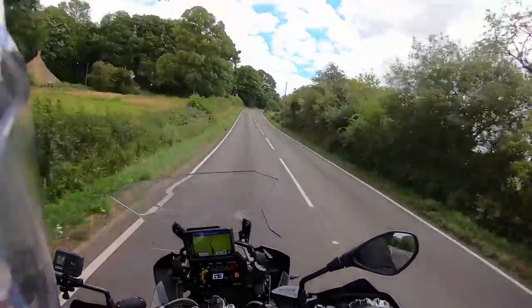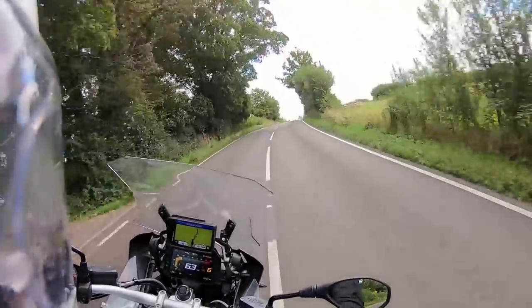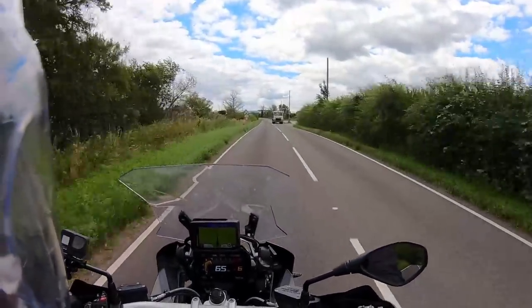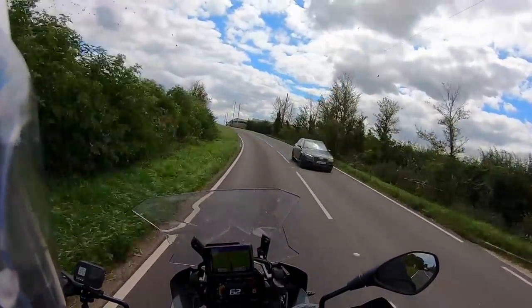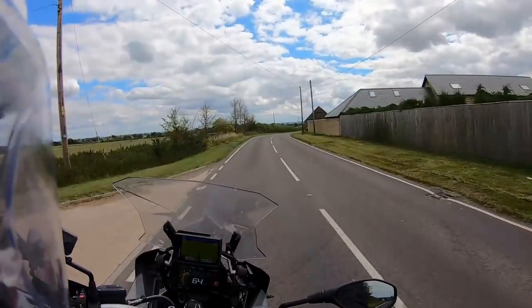But anyway, that's another political matter. So we're going to head through here now. We'll come out on the roundabout at Kingston Bagpuize, and we'll turn left and blat our way down the A420, hopefully getting a reasonable bit of pace up so I can test the wind deflection again.